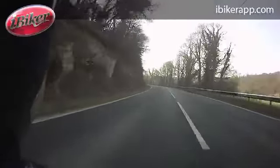I think at this point I should tell you that the camera on my bike is positioned on the right hand side of the fairing, so it may look at sometimes I'm actually touching the white line or over it, but it's just the position of my camera. I'm just moving away from this vehicle a little bit as I go into this right hander.